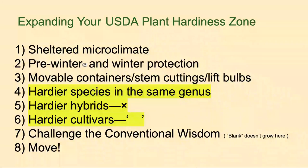So if you're at the National Arboretum and you're trying to think, what could we do better so that our camellias will not die? Sure, you could look for a better microclimate, or you could try to protect them a little better, put them in movable containers. But really, the heart of the matter is going to be finding hardier species, hardier hybrids, and hardier cultivars.